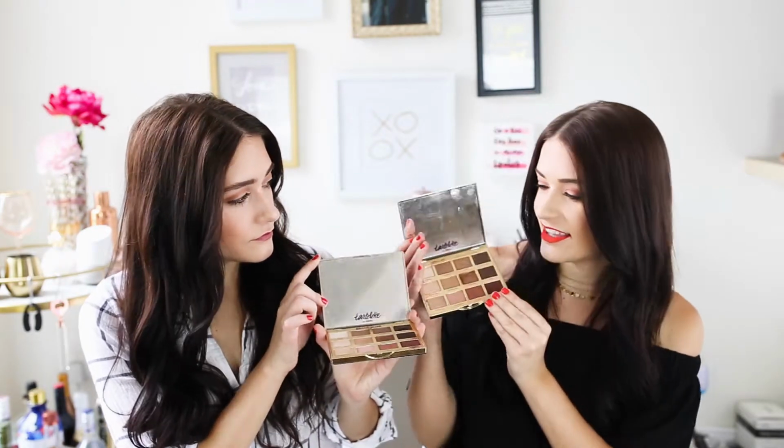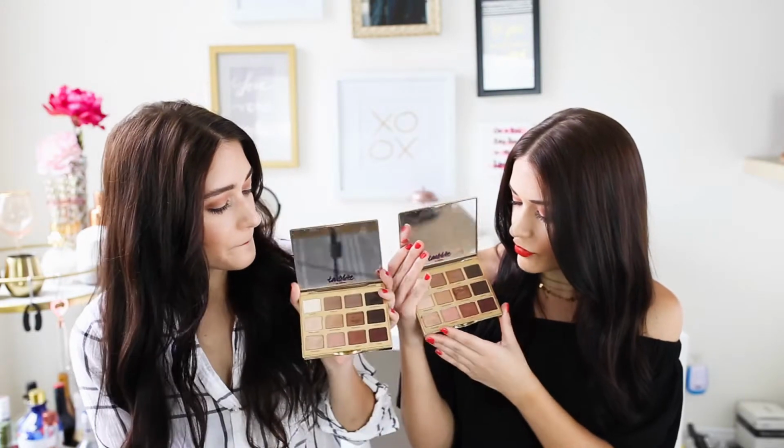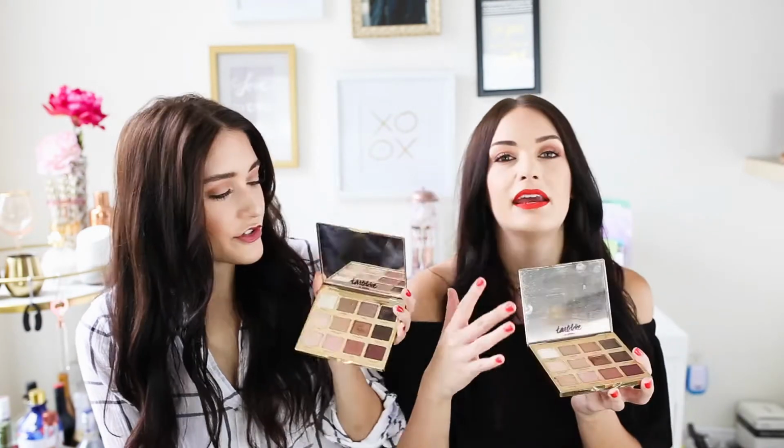Yeah, it's beautiful. You guys have probably heard us talk about this palette multiple times. This is the Tartelette in Bloom palette by Tarte. Obviously, it's so well loved. Mine's super dirty, but these shades are just so beautiful. You have warm tones, cool tones, shimmers, mattes. The mattes are better than the shimmers in our opinion. It smells like chocolate. You get this amazing mirror. You can create so many different looks with this, and this is definitely probably our second all-time favorite palette for sure. Recommend.